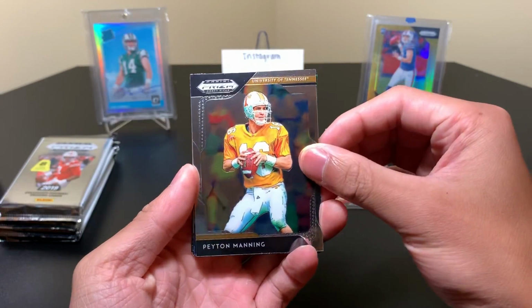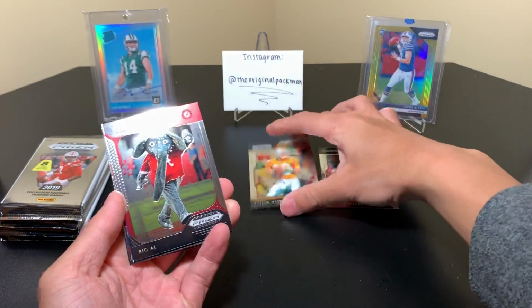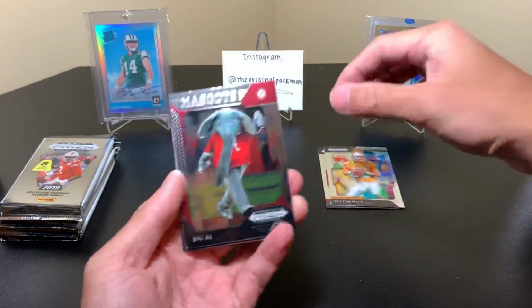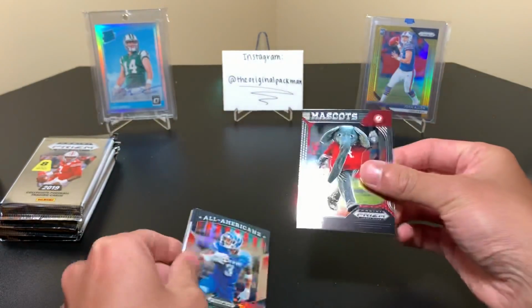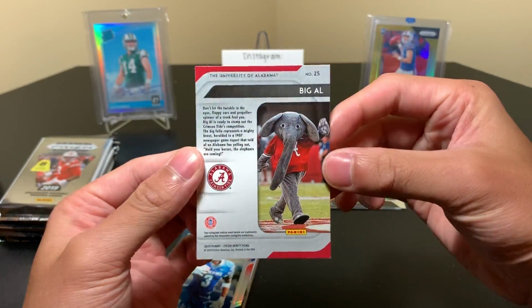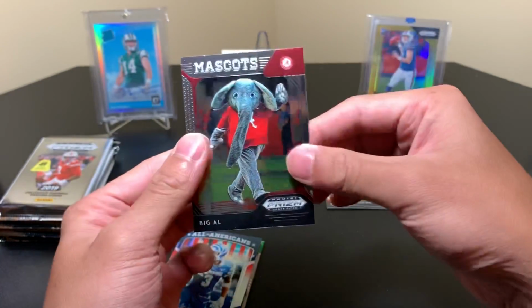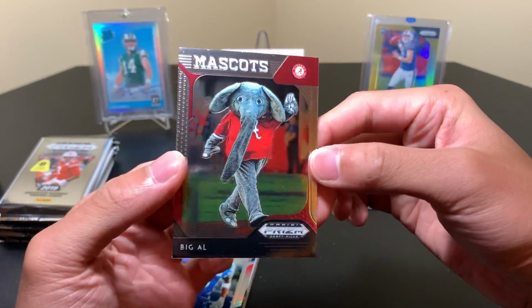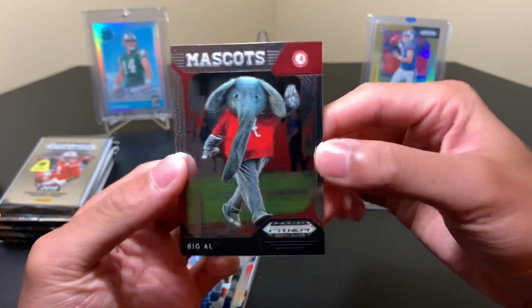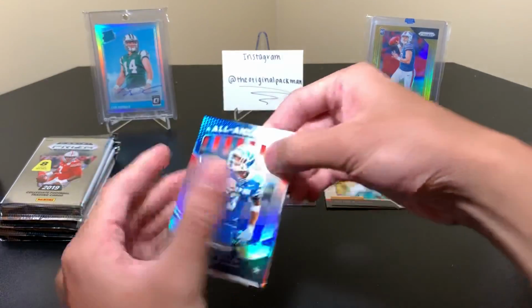Peyton Manning. You have mascots. Big Al from Alabama. That's just a base card. That's new. I think this is new this year. Mascot cards. That's pretty cool. Kind of reminds me, although it's not the same thing, of the coach cards from Prizm like 2 years ago, Prizm Basketball. Like, they're cool, but not really needing mascot cards. I guess I'll put that here. I assume that's an insert.